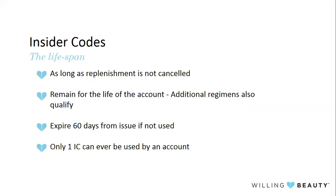Okay? Codes remain for the life of the account, which means that additional regimens that are added to the account also qualify for the discount of the code. Pretty cool, right? They do expire 60 days from issue if not used. So we want to make sure that A, we're sharing them within that time frame, and that B, our customer is using them within that time frame. All right? And only one insider code can ever be used by an account, which we talked about on the first slide. Okay?